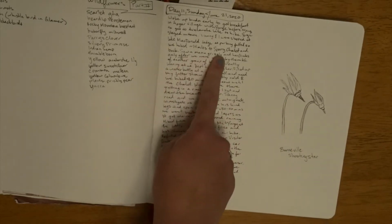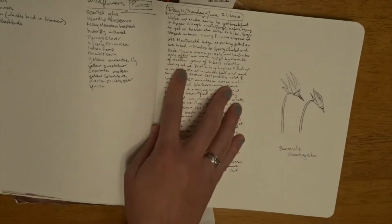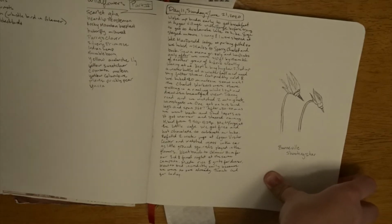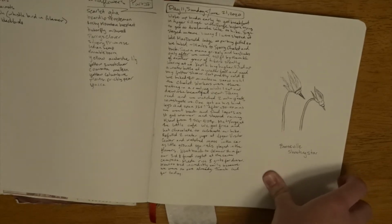Yes, this is describing the 14-mile hike. I will go ahead and read it. Woke up kinda early to get breakfast in Apgar Village with Jorge before trying to get to Avalanche Lake to hike again. Jorge stayed in town. Danny and I were stopped at Lake McDonald Lodge as parking filled, so we hiked about 14 miles to Sperry Chalet and back. Well, 14 miles round trip. We saw a mama grizzly and her 2 cubs only after we were about 10 feet by them because another group of hikers silently waved at us.